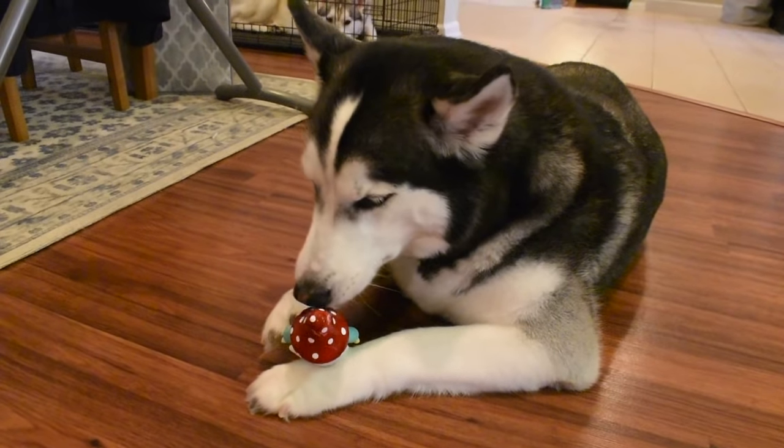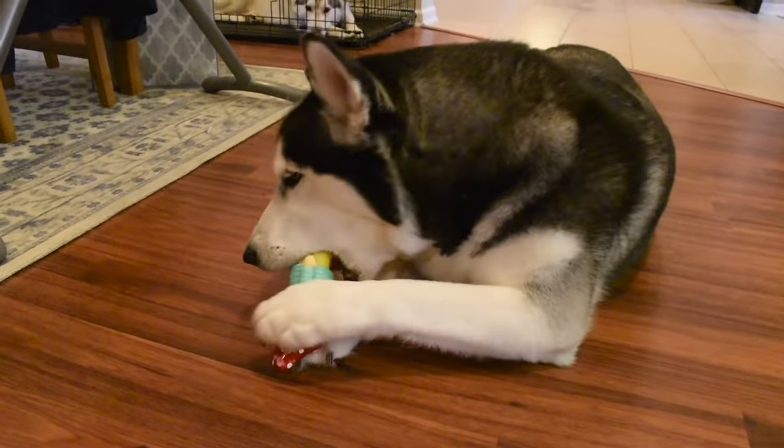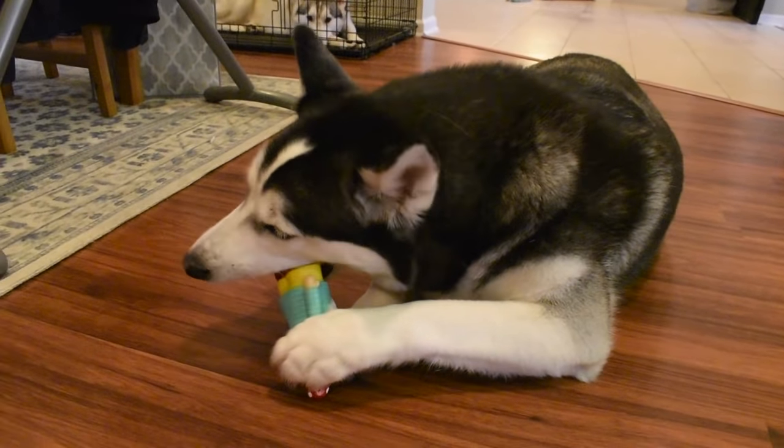And remember, as they grow up, let them have access to more rooms and more areas, and this will make growing up easier for you and your Siberian Husky.